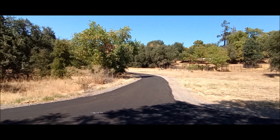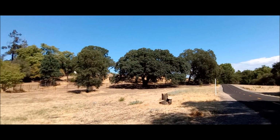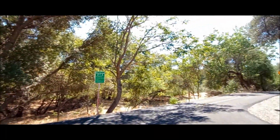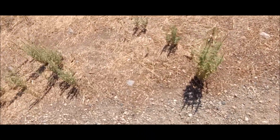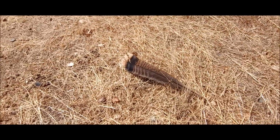There's another legitimate entrance, and another chalk line for the bar, and another bicycle that just went flying by. Not that I have anything against bikes. I'm gonna go down here for a second because there's a nice little turkey feather. Can you see the turkey feather?